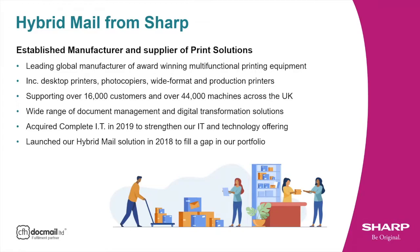So Sharp. We've been a leading global manufacturer of print hardware and software for over 100 years. We've been extremely successful, we believe, in supplying and supporting customers with the ability to print and manage documents that flow through the business. However, with the business landscape changing, we felt the need for business transformation to respond to changing technologies. So Sharp understood this and went about filling gaps in our portfolio range.